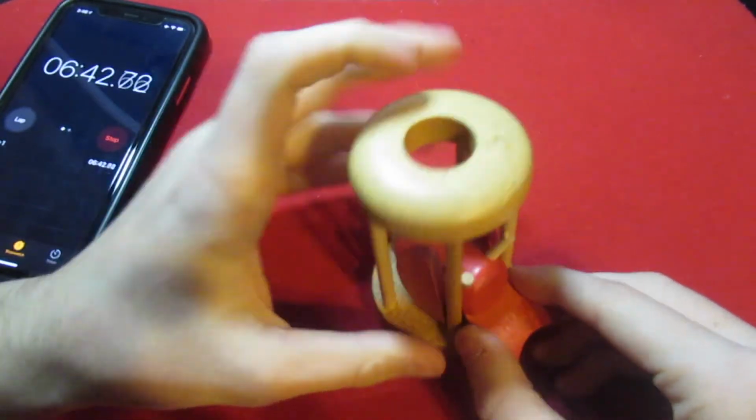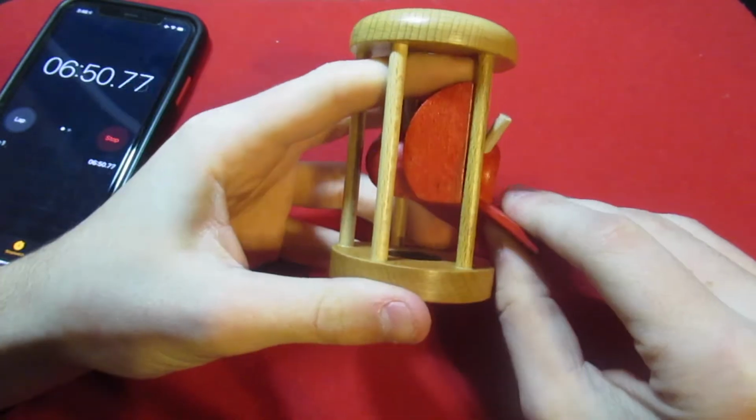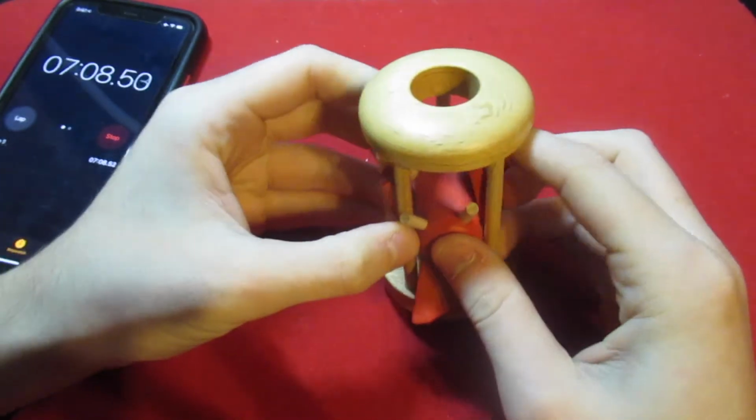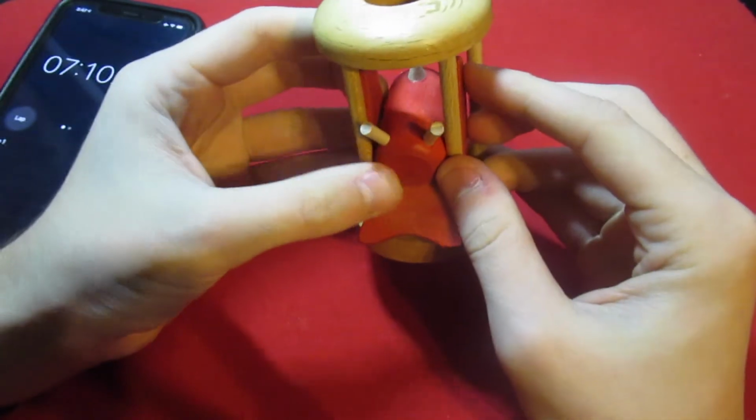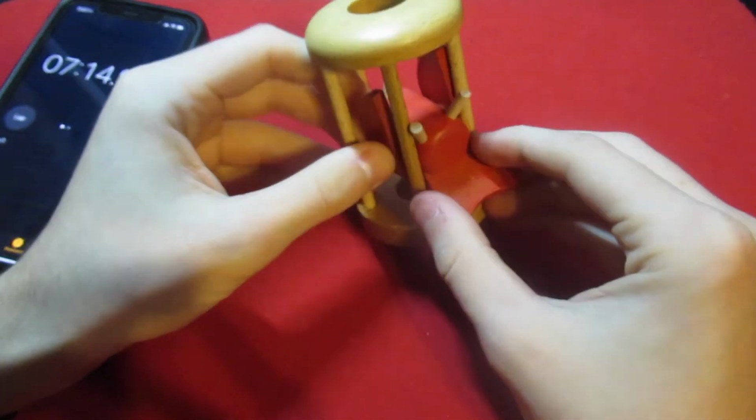Can I do anything with the wings? Because I feel like if I can get the wings to lay flat... no, the width of the bird is actually blocking the wings from laying flat, unfortunately.